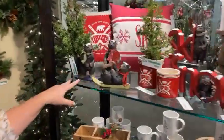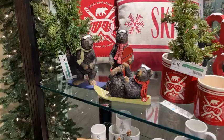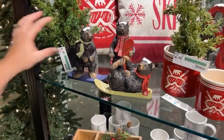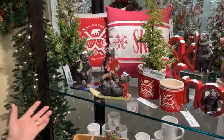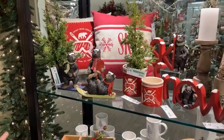These bears decided they're not going to work today. It's not going to happen. They're too cool for school. They've got their goggles, they've got the little scarves, and their snowboards. Why not have your snowboards? You've got a green snowboard, a blue, a red.